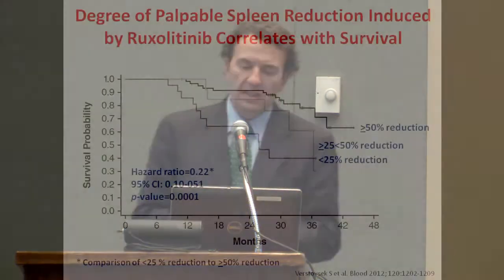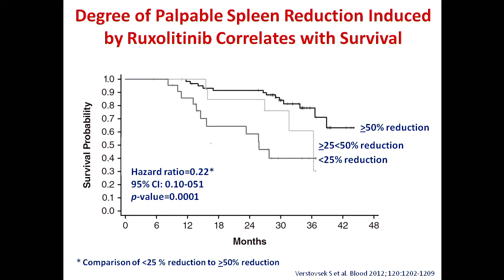And that is probably not because the disease has improved, but more because the patients have fewer infections, have a better quality of life, and eat better. These patients were cachectic and they become alive again. It's a very powerful way to improve many other aspects of life. There were also data that patients who have a better response in the splenomegaly component apparently have a better survival as well.